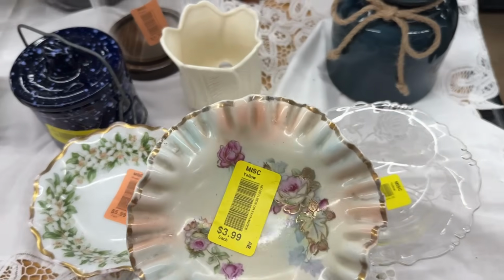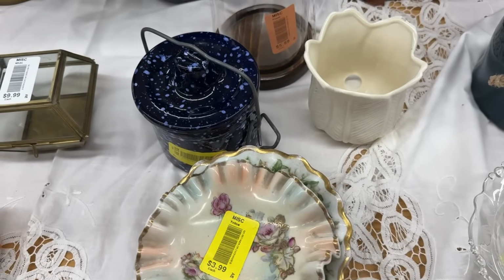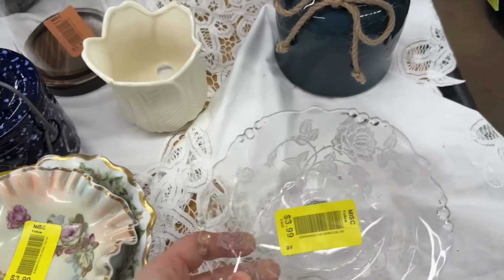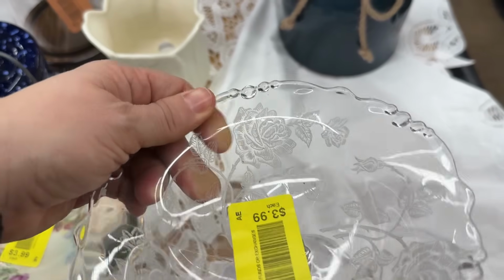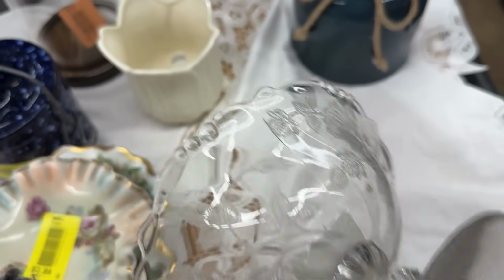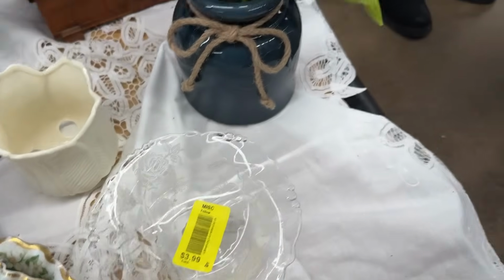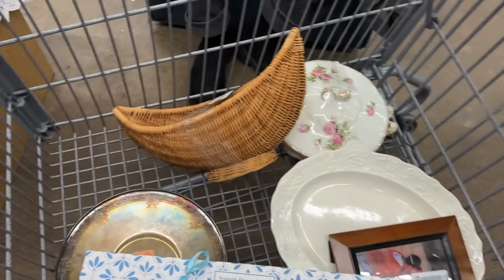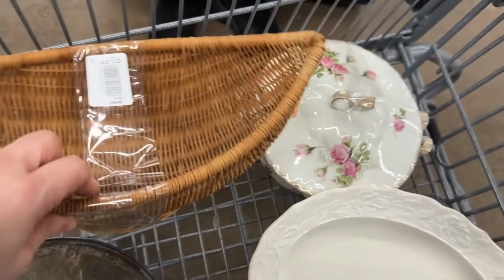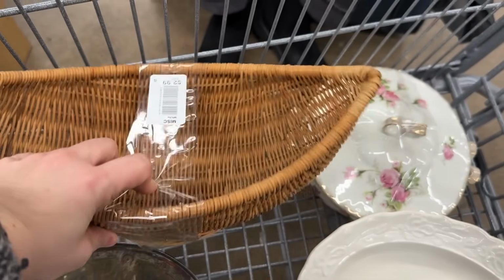Or I guess two other spring-themed, flower-themed things. The glass one, obviously, bringing us to a total of 4, maybe? I thought that was cool, but I have a silver one, so I left it behind. Here's some other sort of random things. I don't know why I picked this up. I just think it looks cool.